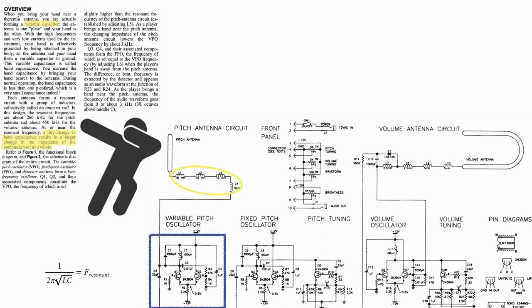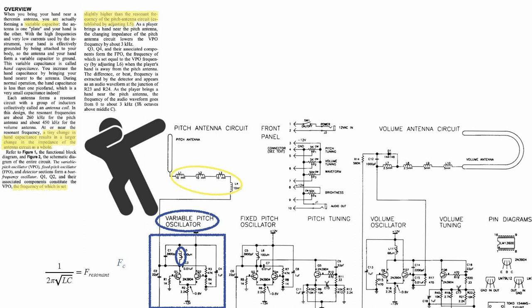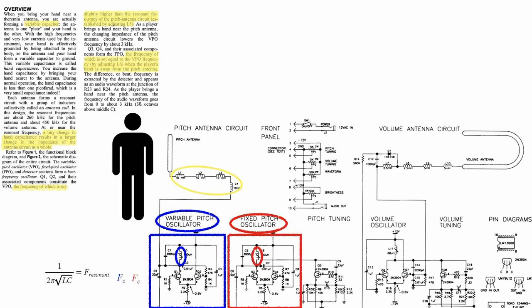Q1, Q2, and their associated components constitute the variable pitch oscillator, the frequency of which is slightly higher than the resonant frequency of the entire antenna coil assembly, which is established by adjusting L5. As a player brings a hand near the pitch antenna, the changing impedance of the pitch circuit lowers the VPO frequency by about 3 kilohertz. Q3, Q4, and their associated components form the fixed pitch oscillator, the frequency of which is set equal to the VPO frequency by adjusting L6 when the player's hand is away from the pitch antenna.